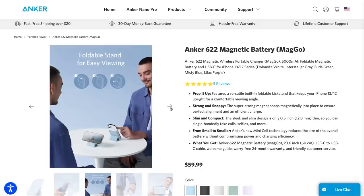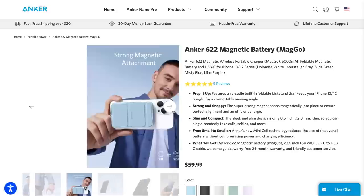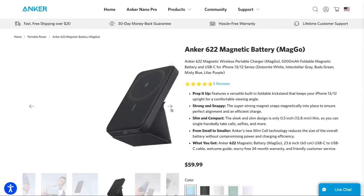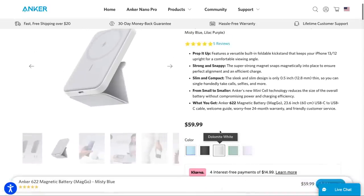And it charges with USB-C, which can be quite nice if you are somebody who tries to minimize the number of cables you travel with. I know USB-C is my favorite for travel because it charges almost all of my devices nowadays, though yes, not everything, sadly, but close to.